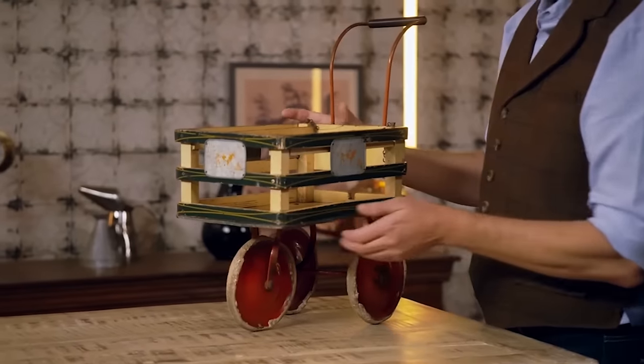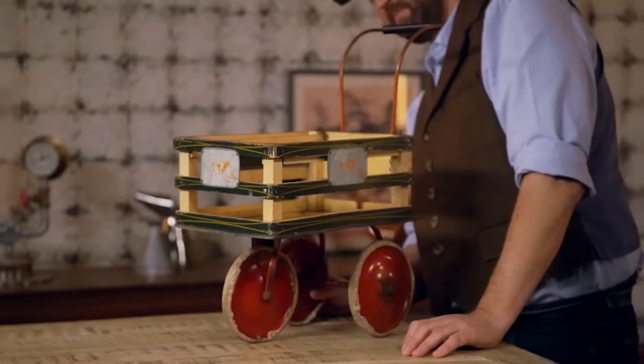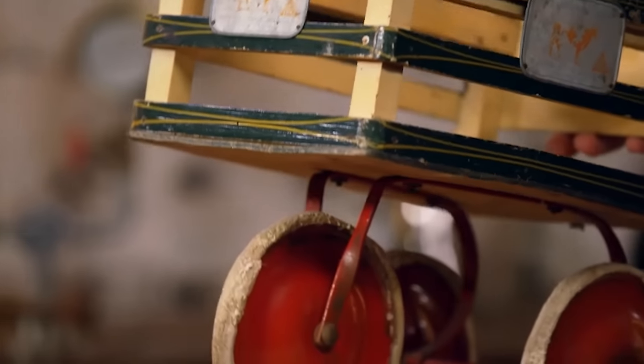Because I couldn't find another one anywhere else, I thought this is quite a rare item. I'm not sure of the year it was made, but their first toys were all wooden. They started in 1919. So I don't know the exact year of when that was made, and that's what I'd like to find out. Thank heaven Simon is our expert here, because he knows all about Triang toys, don't you, Simon? Well, I've seen a fair number over the years.